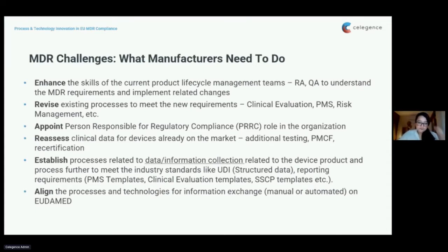There's also appointment of the PRRC role in the organization, which is the person responsible for regulatory compliance. Manufacturers need to reassess clinical data for the devices which are already there in the market. You need to assess whether this data is sufficient, whether additional testing is required, or maybe, say, a PMCF needs to be planned. They also need to establish processes related to data and information collection.